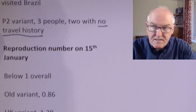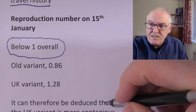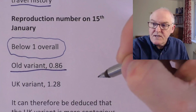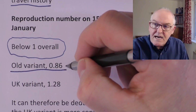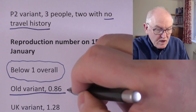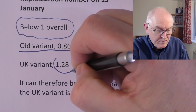Reproductive number on the 15th of January in the Netherlands, overall below 1, which is good. The old variant, exactly as it was in the UK before our cases took off. The old variant, even with our old tier 3 restrictions, we got the R value down to 0.86. It was going down, not fast, but it was going down nicely. But on the 15th of January in the Netherlands, while the old variant had an R value of 0.86, the UK variant had an R value of 1.28.